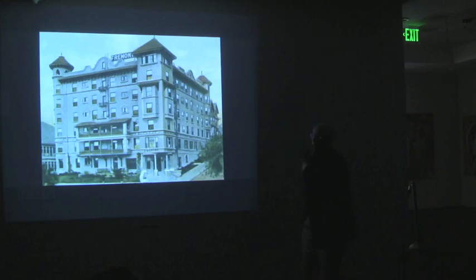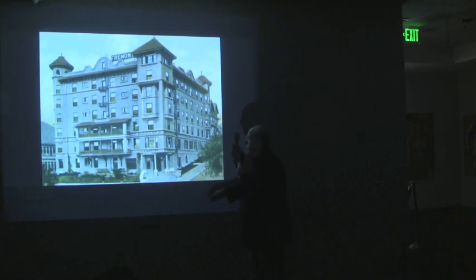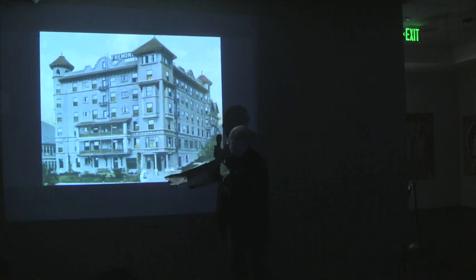Is that looking west or east? We're looking north towards the San Gabriel Mountains there. They built hotels because there were lots of people coming to Southern California to have vacations. This is the Fremont, which was at the corner of 4th Street and Olive. Remember these steps, because you'll see those later.